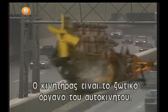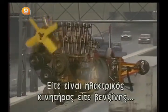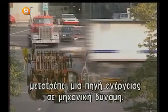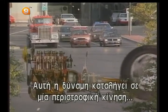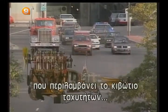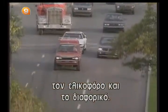The engine is in a way a car's vital organ. Whether it's an electric or gas engine, the principle is always the same. It converts an energy source into mechanical power. That power results in a rotating motion, relayed to the wheels by a mechanical coupling system that includes a gearbox, a propeller shaft, and a differential.